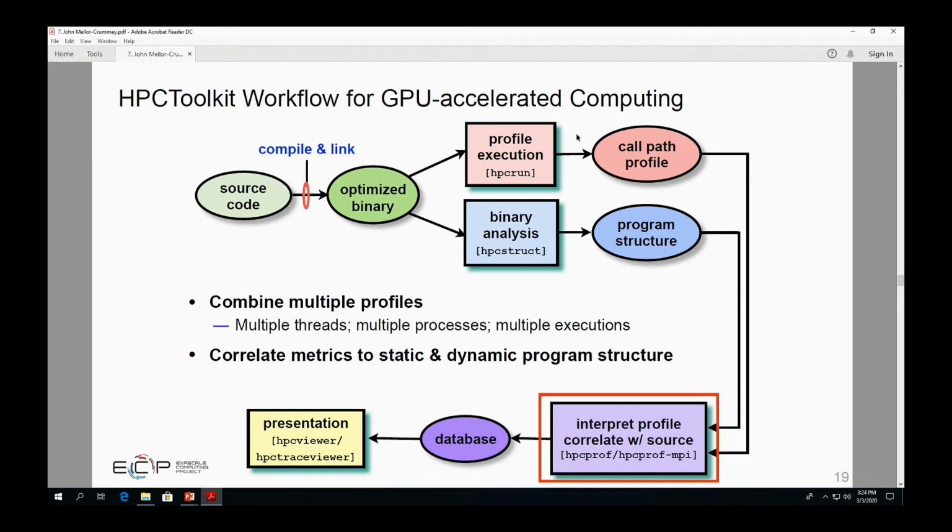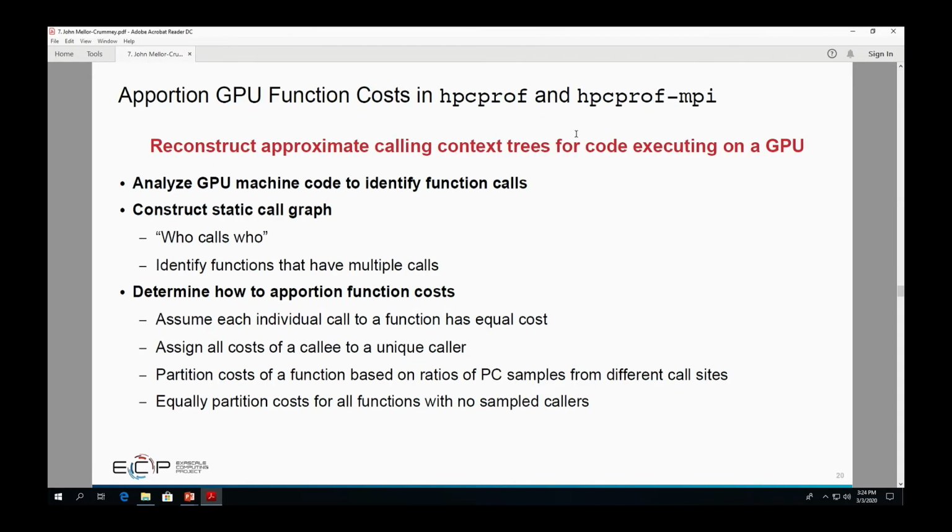Then finally, we take the measurement data from multiple threads, multiple processes, multiple executions, and GPU streams, and we combine this all together and synthesize some presentations of the program performance. For the GPU functions in this analysis phase, we're analyzing the GPU machine code to identify function calls. We construct a static call graph to figure out who calls who. We identify functions that have multiple calls. When we're measuring using NVIDIA's PC sampling, the PC sampling says, I saw so many samples in function f. Now if we see that f is called from function c, then we know that all of the costs that were incurred by f were incurred by this call from c.